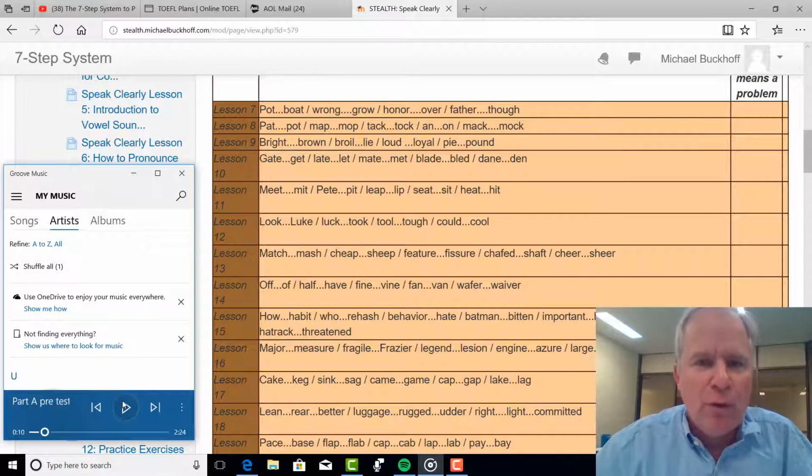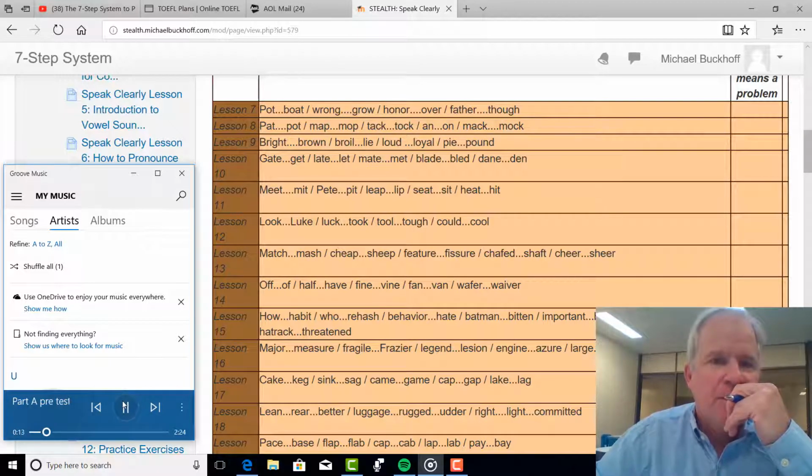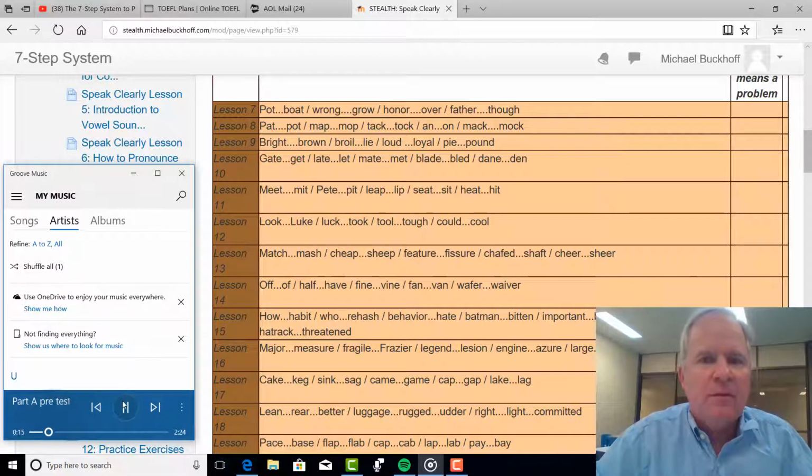Boat, grow, though, over. Pot, map, mop, tack, talk, and on, mac, mop, bright, brown. Okay, be careful that the consonant cluster, the R, is not "bright" but "bright," "brown," not "brown."